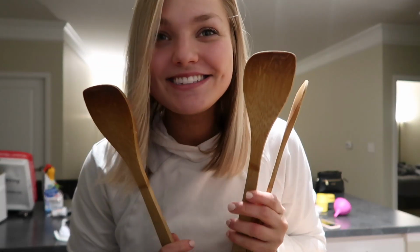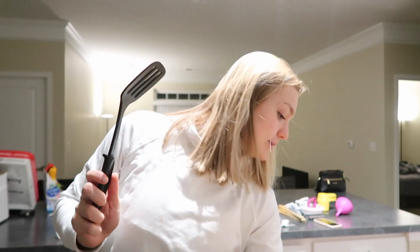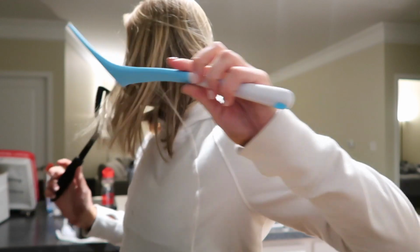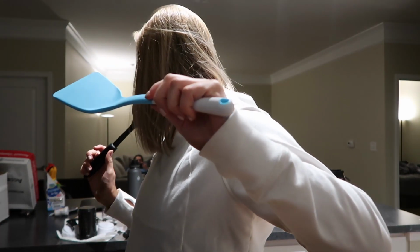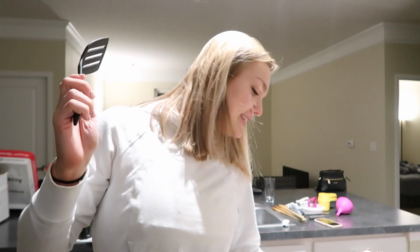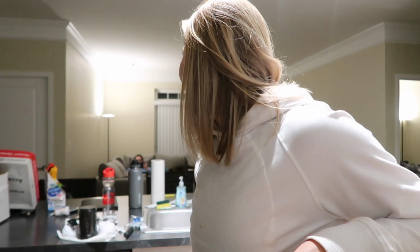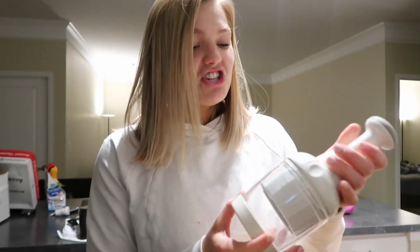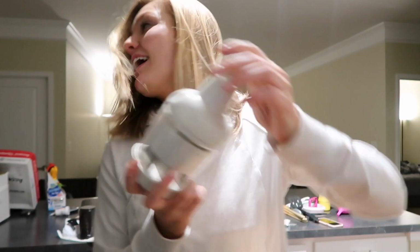Wooden spoons. I just want to show you. Oh, we got an actual spatula. We got a tasty one from Walmart. My sick boyfriend picked it up. Now we have an actual spatula to spatula our eggs up. Oh, you got a chopper. I've never had one of these either. I've always wanted one.